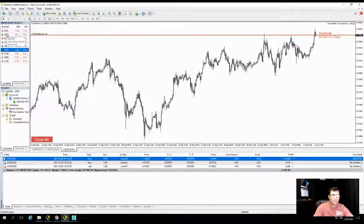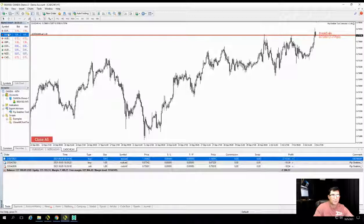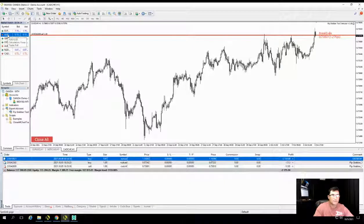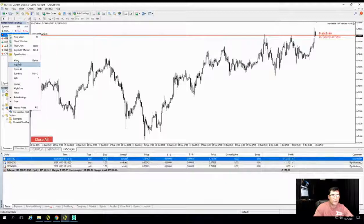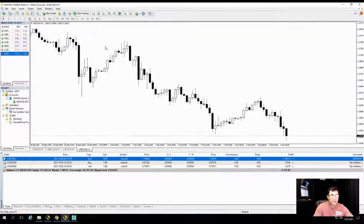There it is there. That's JPY. I want to get rid of that too. Get rid of that. Yeah, get rid of that. All right, let me add in here US dollar CAD right here. All right, let's go ahead and add that on. Now, US dollar CAD is a buy.